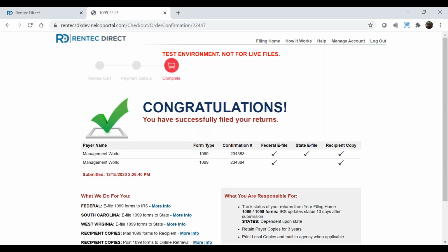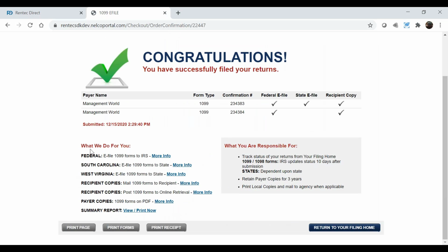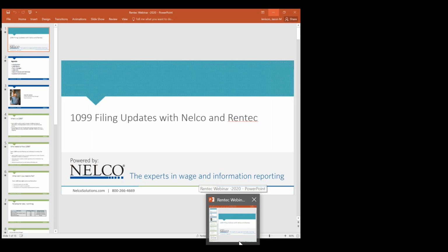And just like that, the congratulations screen comes up. We have successfully filed your returns. Break down exactly what we're doing. E-file these to the IRS. E-filing to South Carolina and West Virginia. We're going to mail these forms to the recipients. We're going to post these as online retrieval. That was the email functionality I was talking about before. If you want to save some of these PDFs, that is something I would recommend. You can click on Payer Copies and click More Info, and that will get you a PDF of the payer copy that you can save. Also, if you want to print this page or the receipt, that is available down here at the bottom as well.